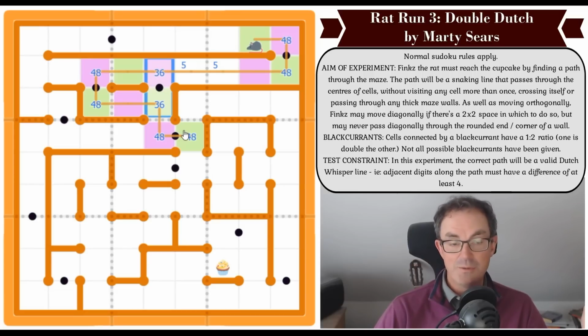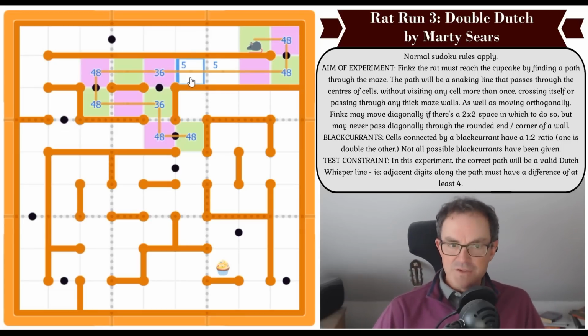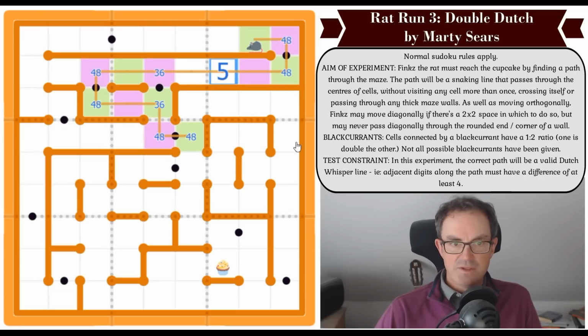They can't be 1 and 2. They would be on the same side of 5. 2 and 4 are on the same side of 5. So this is a 3/6 pair. Yeah, and oh, this is beautiful. Right, now that's not 5. Because if that was 5, it's too close to 3 or 6. It's got to be at least 4 different. So that's the 5. So that's 5.